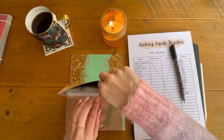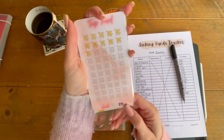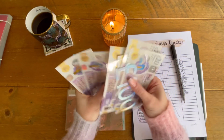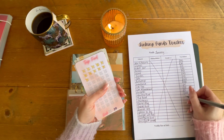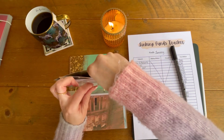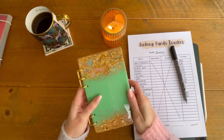And then finally in this binder, I've got trip fund, and this is my tracker for trip fund. These are each worth £20. So I've got 100 in the bank, and then I've got 20, 40, 60, 80, 220. So 220 in trip fund. Okay, so that is it for my sinking funds.